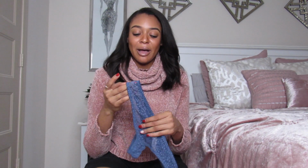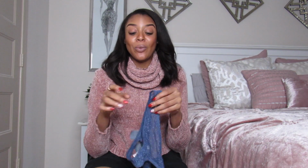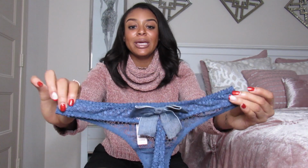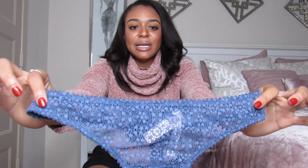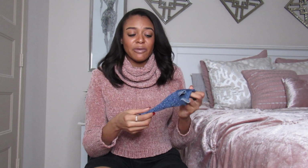Anyway, this is the next pair. I don't necessarily like the mesh part about the underwear, but what really got me was the back. The back has this really pretty cute bow on it, and I just thought this was the cutest thing ever, so I had to have it. Yes, it is a thong. You can see it has mesh. It's nothing but a mesh pair of underwear. I just thought they were cute because of the bow, not necessarily because of the mesh, but the bow makes this underwear 10 times cuter.